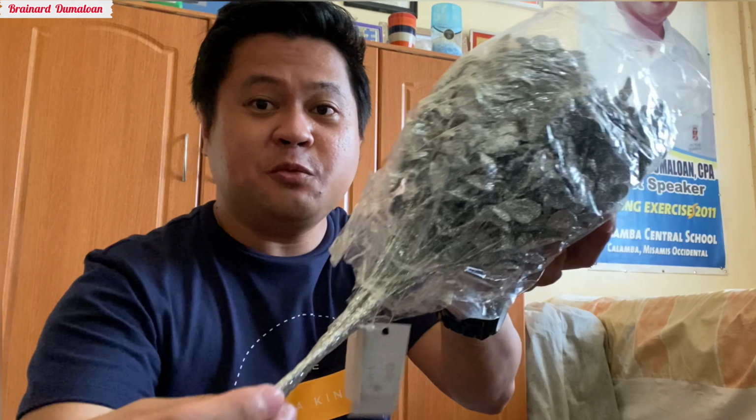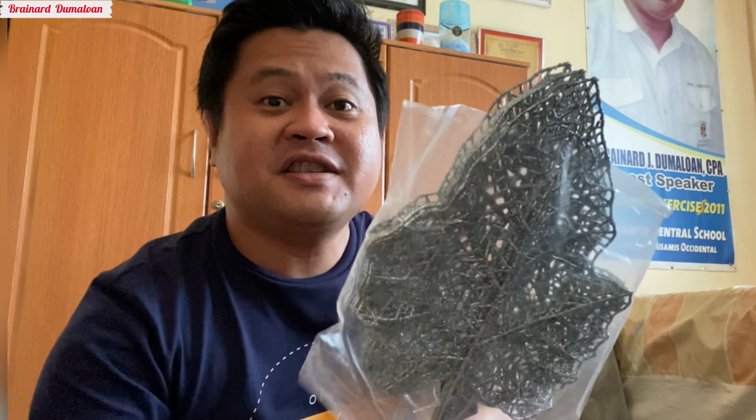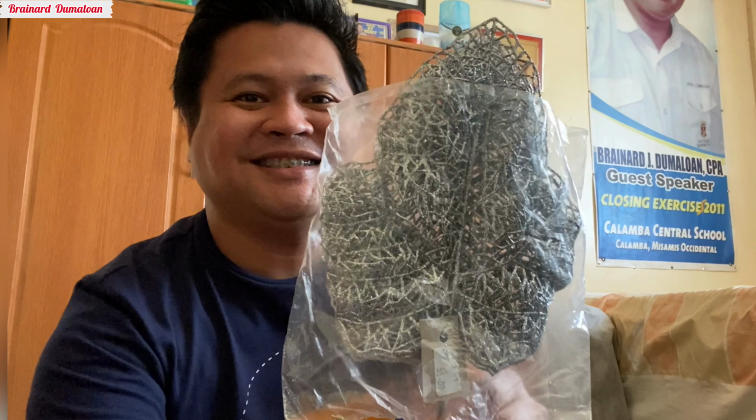And then we have a set of flowers guys, ayan, one set has 10 flowers. This one set is worth 590 pesos. And then we also have this one guys. We have 2 pieces and this is worth 65 pesos per piece. Ayan. We have another set of leaves. So one set has 5 leaves and this one set is worth 55 pesos.